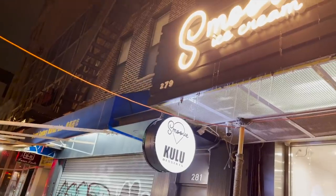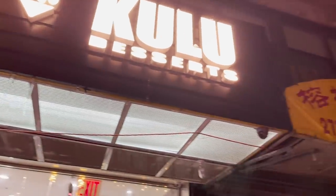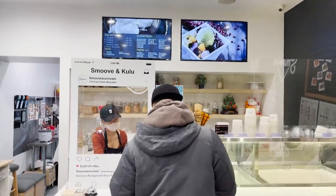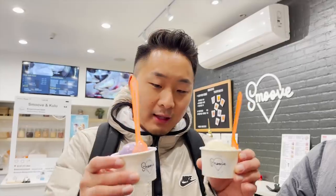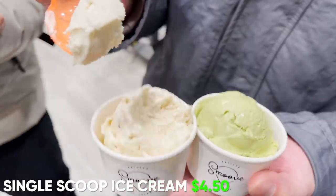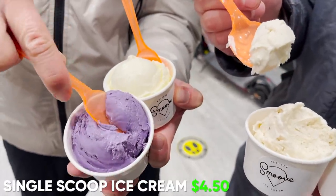All right, you guys, our next dessert spot on Chinatown Cheap Eats Part 7 is Kulu Desserts mixed with Smooth ice cream. It's a double branded spot, a collaboration. Kulu is originally from Flushing, Queens, so they've made it out there, and now they're making it in the city, guys. We frequent this spot a lot because personally, I like the Asian flavors of ice cream that they got. It's almost like a thicker gelato. It kind of reminds me of the concretes a little bit at Shake Shack.